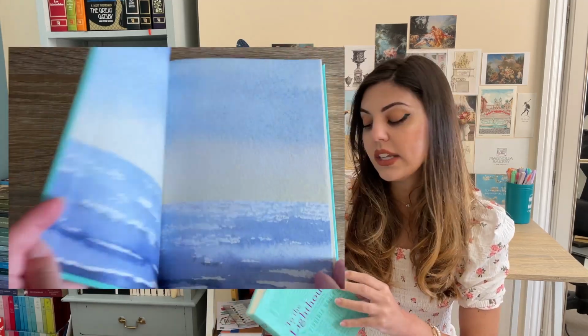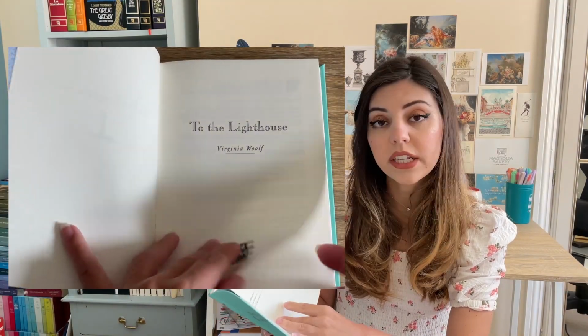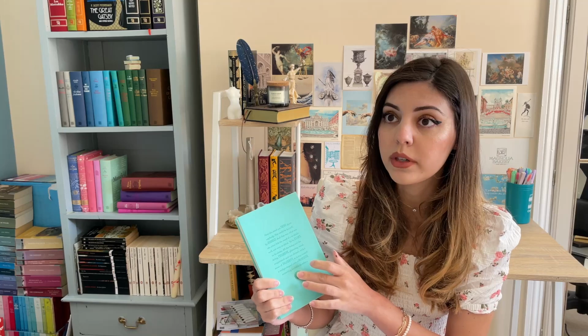When you look inside the book, you can see that it doesn't really have an introduction. It doesn't have notes, it doesn't have any of that. In fact, if you look at the back as well, it doesn't really have a blurb either. It just has a quote from the book, which is something that I personally appreciate because I don't really ever read introductions because I feel like they sort of spoil the book for me. I don't even read the blurb.